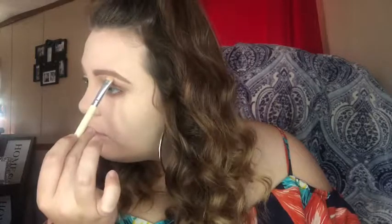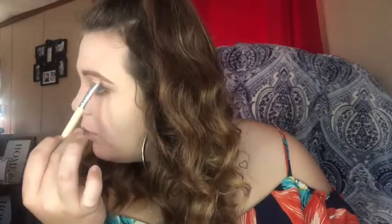Alright, I'm going to take that first shade from the Jaclyn Hill palette and I'm going to put it in my inner corner. And then I'm going to take this brush and I'm going to put it on my brow bone. Right there, right at that tip point. Whew. So good. Love that shade.